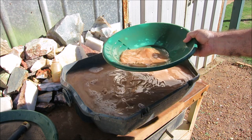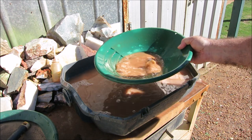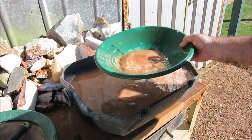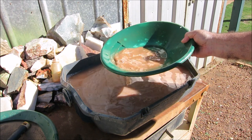And I'm expecting some mail from the UK. I'm expecting to get some mail next week from the United Kingdom. Colin has sent me some really interesting things.